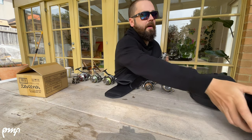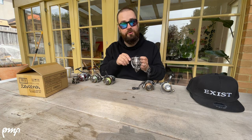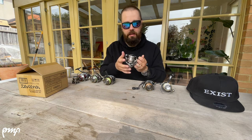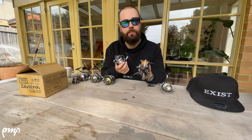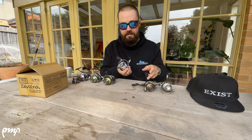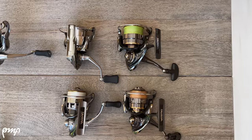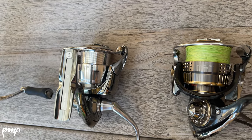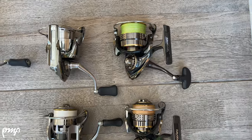We'll put these away. Now, my first impressions of the Exist. For a 2500 size, it's a very compact body and spool. In terms of weight, it's probably quite close to a previous generation 2500 size. And in terms of size, I'm gonna do a bit of a video a little bit later for you guys, but it probably sits somewhere between a 2000 or a 2003 and your traditional 2500 body.